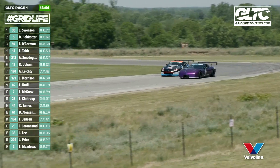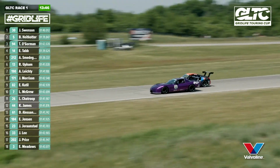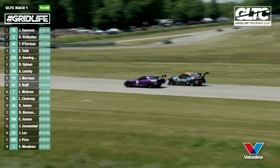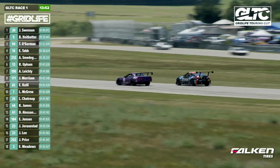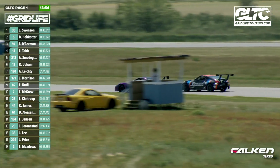He runs wide in turn 3. Big slide for Swenson at the exit of turn 3. Now side by side for the race lead here at Gingerman Raceway. Door to door, just a little bit of overlap here, just a fender for Heitkotter. Can he stay alongside through both left-handers in 5 and 6?